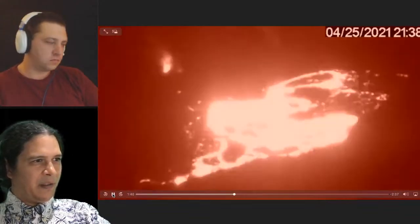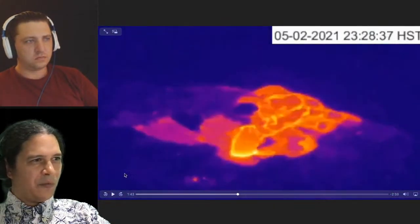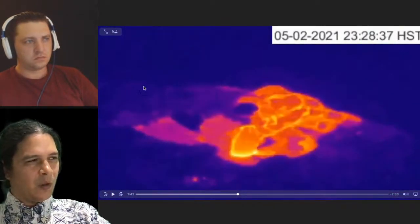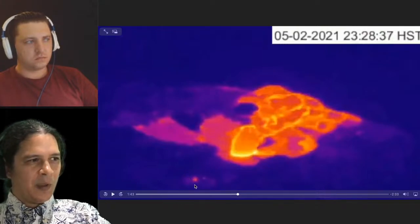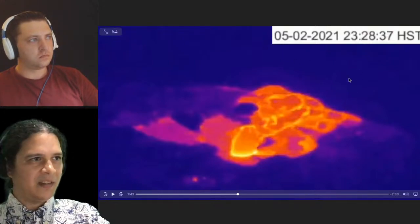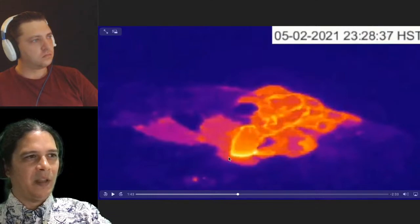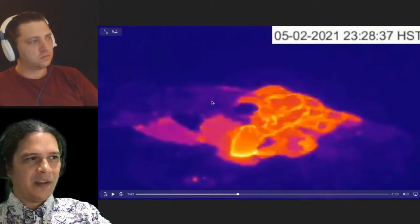I'm going to come back here to the thermal view right here. All right, so north is to the left, and the west vent is here at the bottom, this little glowing orange dot, and that big island is up here below this date timestamp. And so the flow is coming from essentially the bottom left, bottom middle to the upper right middle, right through there. And that smaller area, the perched pond, is right in here.